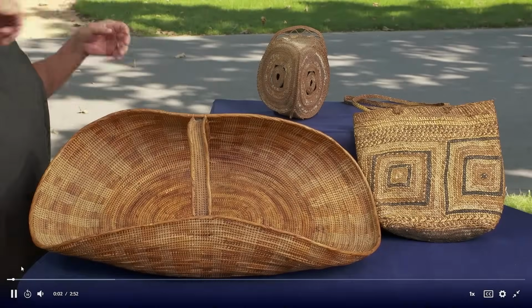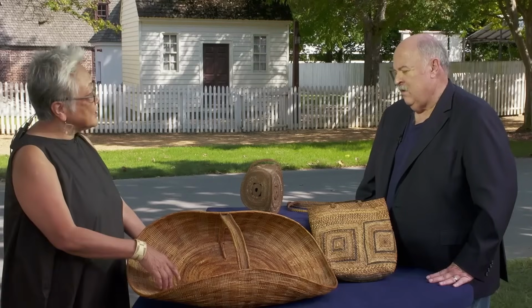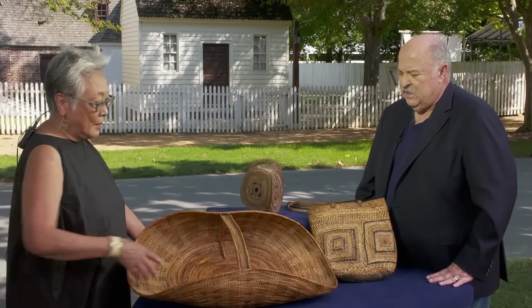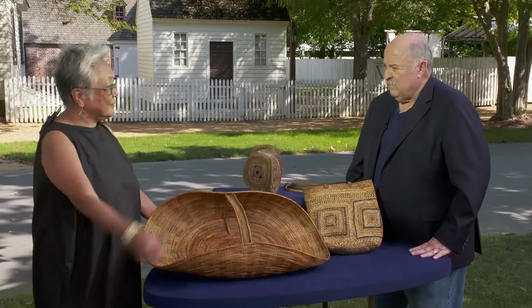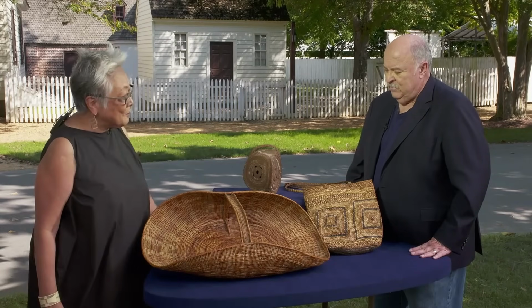The guest brought in 3 intriguing items from Papua New Guinea: a baby carrier, a yam mask, and another basket of unknown purpose. The guest had acquired these items in Australia in 1975. It was identified as a baby carrier traditionally used to transport infants in the jungles of Papua New Guinea.